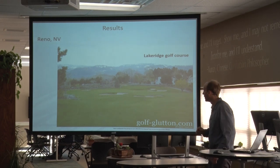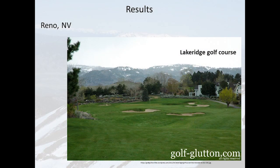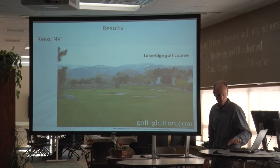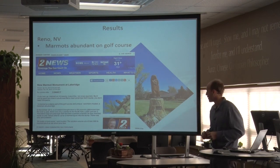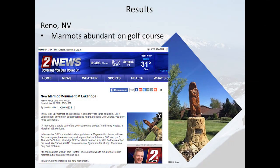This place. So usually with suburbanization, you have suburbs, you think of it wiping out habitat. Yep, it's gone. In this case, there are many marmots on the golf course. And unlike much of the suburban sprawl, which is pretty substantial in Reno, like a Cabela's went in and they just trapped out, shot the marmots that were there. The golf course, I think they basically threw their hands up and said, okay, you win, marmots.